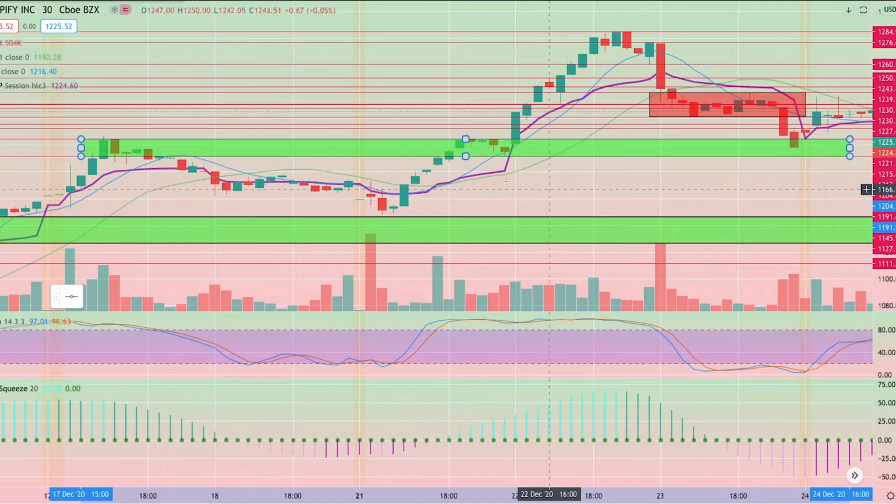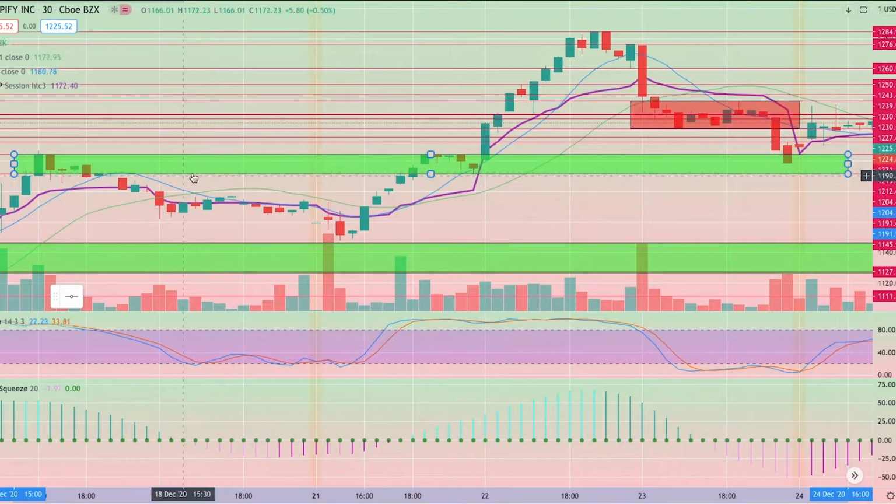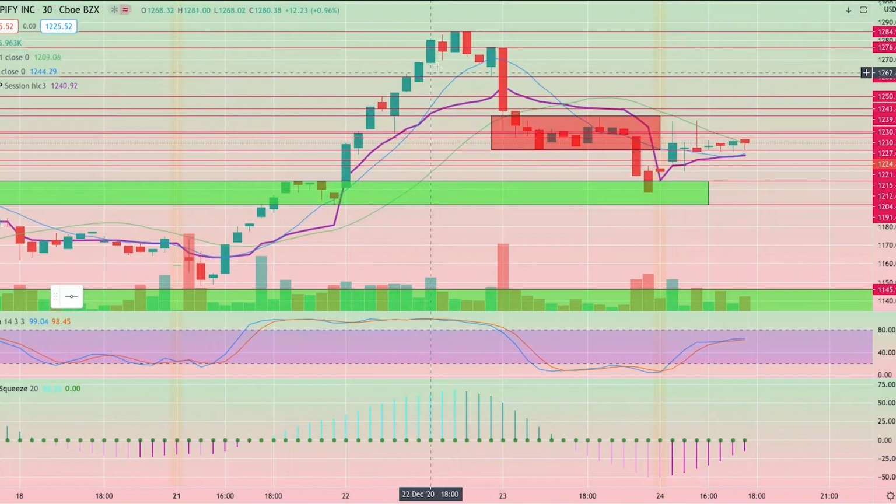Now what actually happened then was, on the 21st of December, we saw it break that level of supply, and when you're breaking such a large area of supply, you're expecting a massive upwards movement, which we got. So we broke that area of supply, which now is an area of demand for me, and it was a huge run up to a new all-time high of 1285.